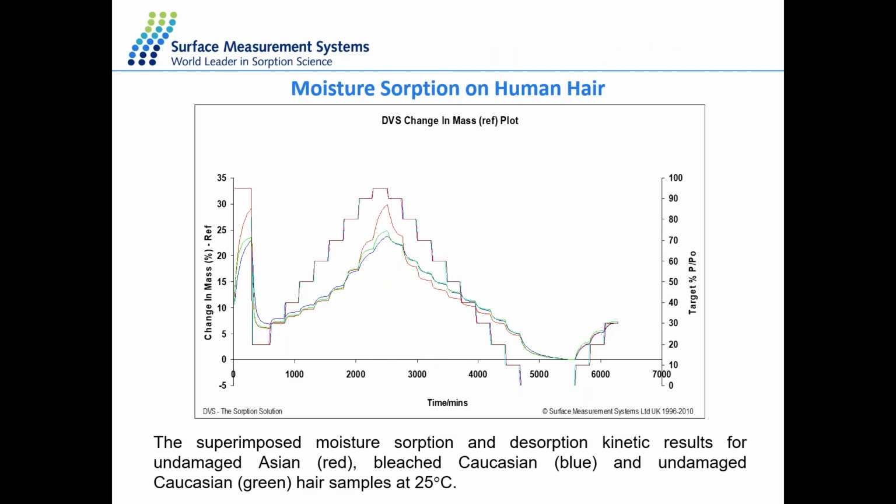Here is another example of what we can do as water uptake, and difference between water uptake, specifically between treated and untreated hair, but also hair coming from a different area of the world. So you can see here that the green and blue lines are Caucasian hair, undamaged and damaged. And they are fairly close to each other from the point of view of total uptake and reversibility. However, if you look at the red line, those are undamaged Asian hair. And in that case, you can see the uptake of water is much more defined, is much higher, and it's also much faster during the desorption stage of the experiment.